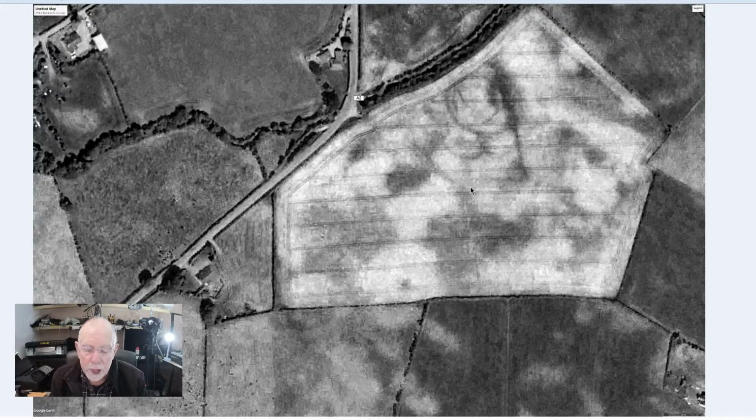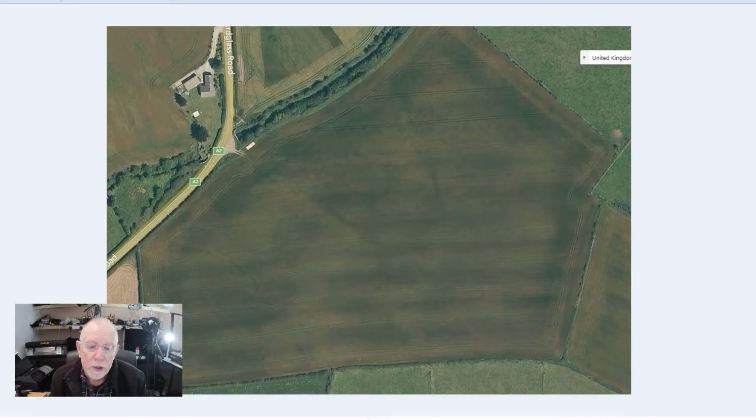So we can apply this process to all sorts of imagery. The next best imagery was the Bing maps, which was this one. And again, you can still see slightly different emphasis this time and different field boundaries. You can see this one going across here, curving round towards the modern gate. The internal enclosures are still visible there.